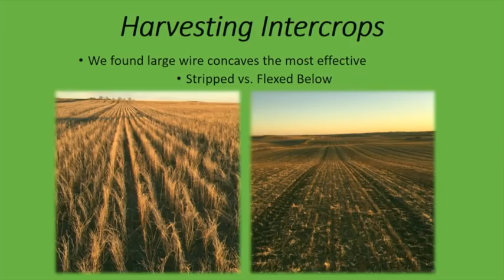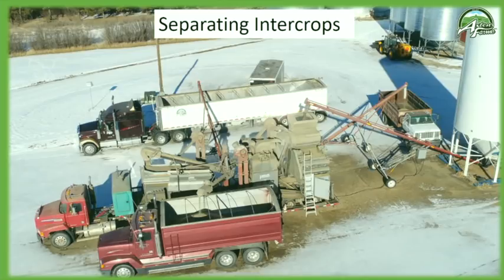You know, residue distribution is a major priority for us. So we strip as many as we can, but we had an unfortunate bit of snow 2 years ago, and it caused us to run flex headers on a quarter section. And yeah, I was really disappointed. So we strip as many acres as we can, but harvest for the intercrops has been really easy.